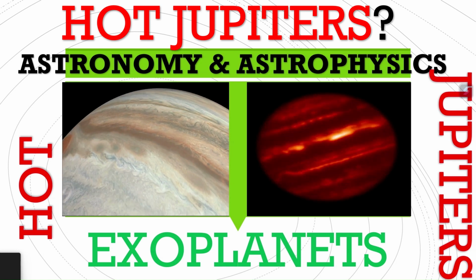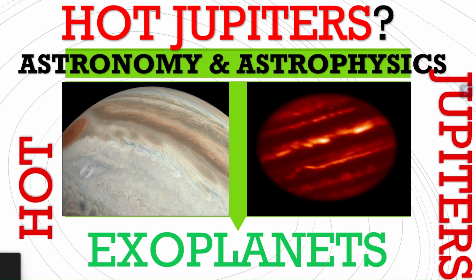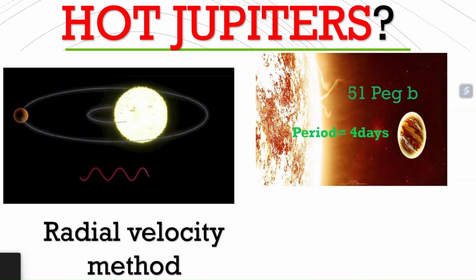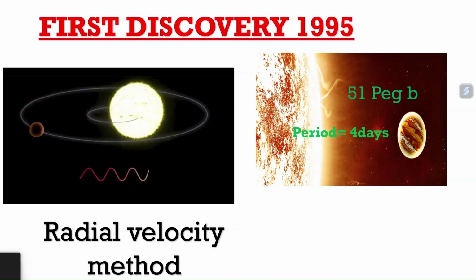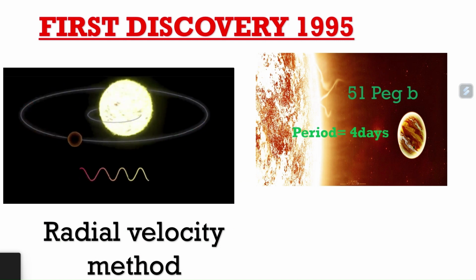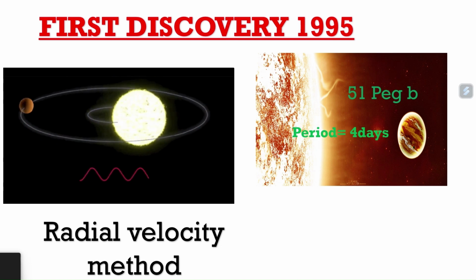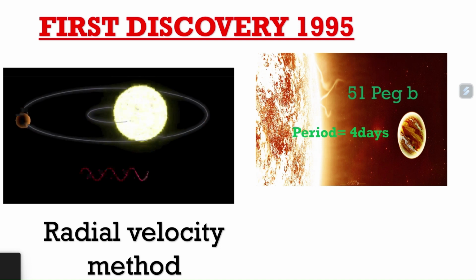51 Peg is 20 times closer to its star than Earth is to the Sun and orbits its star every 4 days. Planets like these are referred to as hot Jupiters. This method involves measuring the wobble of a star caused by the gravitational pull of an orbiting planet. Hot Jupiters have orbital periods of just a few days, meaning they orbit their host star much more closely than Jupiter orbits the Sun. The term hot Jupiter was first coined in the 1990s when the first of these types of exoplanets were discovered. The first hot Jupiter was discovered in 1995 by a team of Swiss and American astronomers using the radial velocity method.